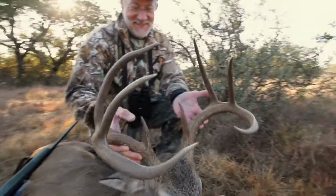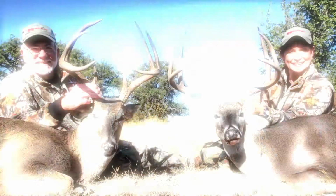I was very happy. I was so excited for Kim. Another great trophy buck from the Ford Ranch.